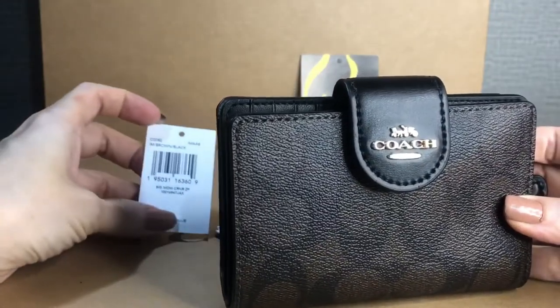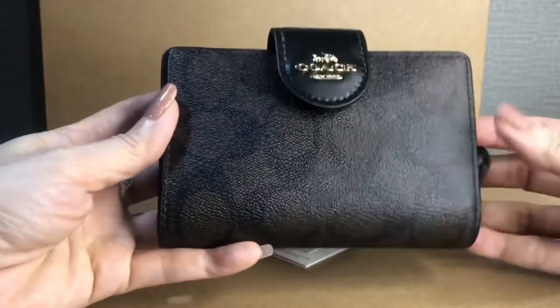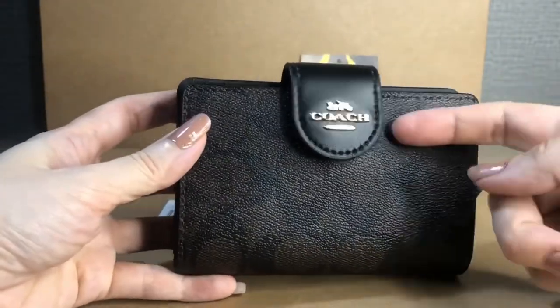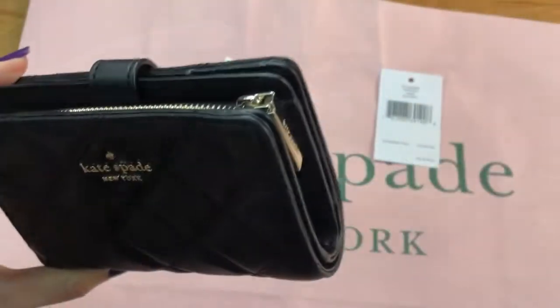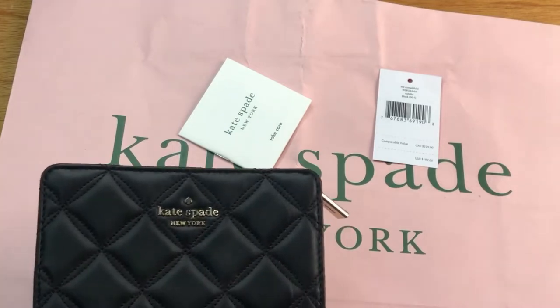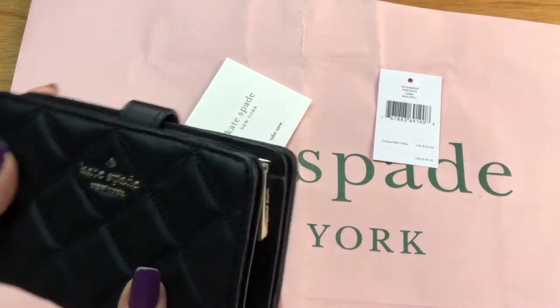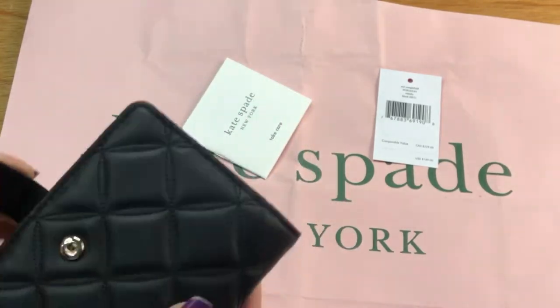I'll be making a comparative video between these two items. This is the Coach medium size corner zip bifold wallet. It has this flap button closure. While this is the Kate Spade medium compact bifold wallet, also with this flap button closure.